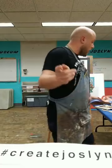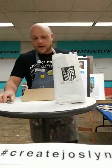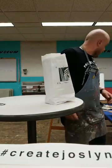So before we begin, let's talk about the materials that we'll need today. Some of you may have a material bag from the museum, others maybe you gathered up supplies from around your house, but these are the items that we'll want to have today. Today, we'll need a bit of stiff paper to use as our support.